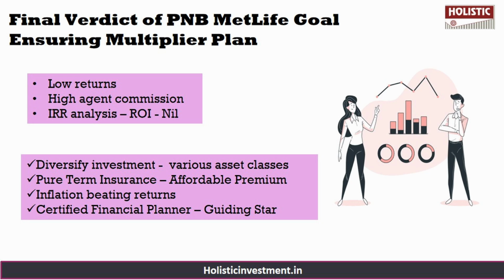So market-linked instruments are ideally meant to help investors build wealth over time. But the GEM plan does not meet this fundamental expectation. Moreover, the life cover provided on the plan is insufficient, leaving a crucial protection gap. So these two limitations, the low investment return and inadequate insurance coverage, make this policy a poor fit for a long-term investment strategy. So in essence, while the GEM plan may offer market-linked exposure, it doesn't provide the level of returns that justify its structure and cost, especially when better performing alternatives are easily accessible.